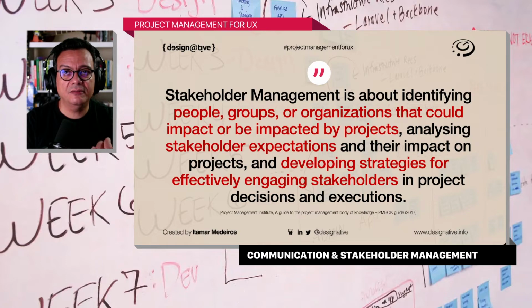So how do you get the voice in? How do you engage with your user as a stakeholder so that you understand their expectations and the impact on the project, right? But probably more important here, if you look at the definition, developing strategies for effectively engaging with stakeholders, right? At the end of the day, it's not just about looking at the stakeholders as pure decision makers, right? You have to engage them to influence the decisions.